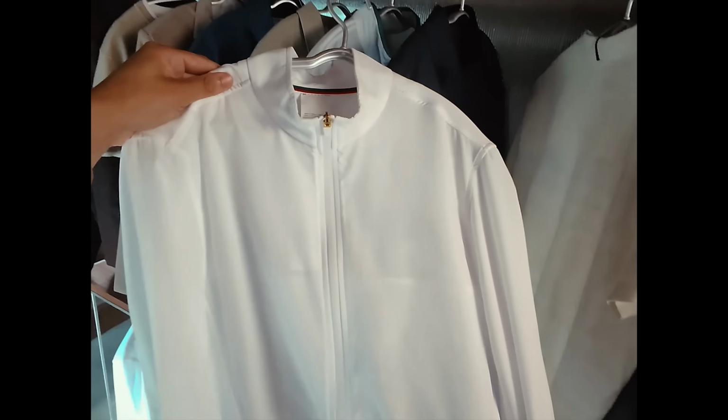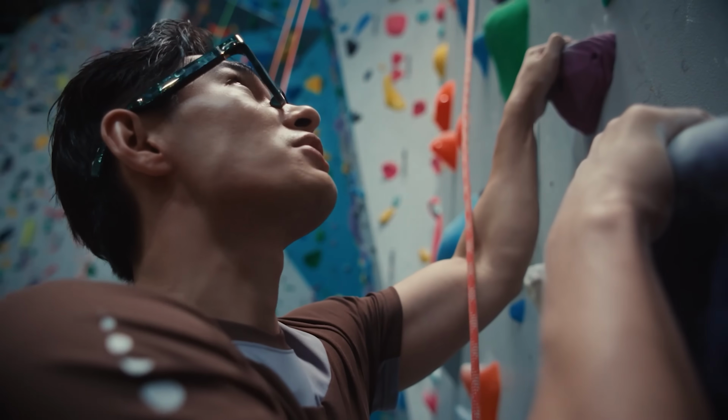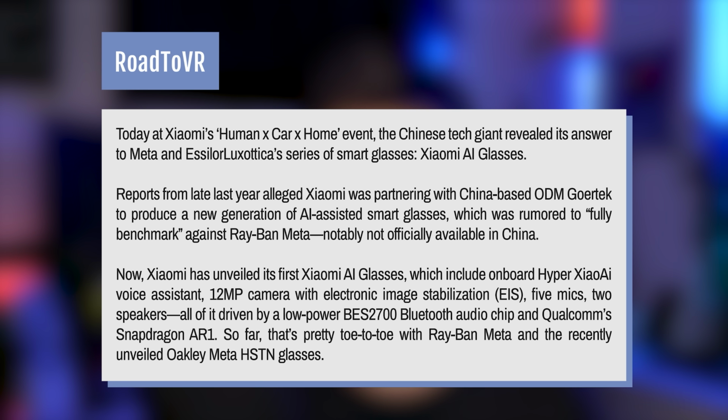So it's not too surprising to me that Xiaomi is apparently planning on getting into the smart glasses market to compete with Meta. Today, at Xiaomi's Human X Car X Home event, the Chinese tech giant revealed its answer to Meta and EssilorLuxottica's series of smart glasses. Reports from late last year alleged Xiaomi was partnering with China-based ODM Goertek to produce a new generation of AI-assisted smart glasses, which was rumored to fully benchmark against Meta Ray-Ban glasses, notably not officially available in China.